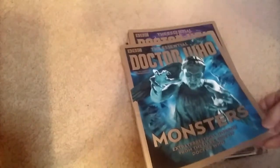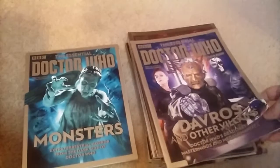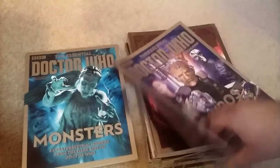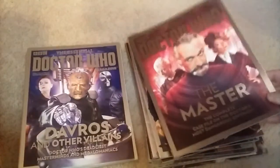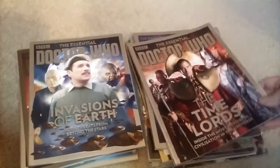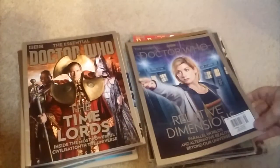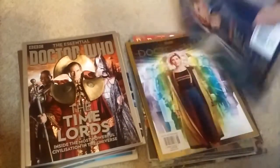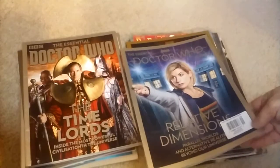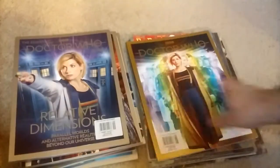So I don't have as many of those. I'm missing about half of them, I guess. This is like, I don't know offhand, but it's something like issue number 4 or so. The Master, Invasions of Earth, The Time Lords, Relative Dimensions. Now, I think this might be the last one. This was like book number 15 or something like that. So this might be the last one to be released. I don't know if there was another one after that.